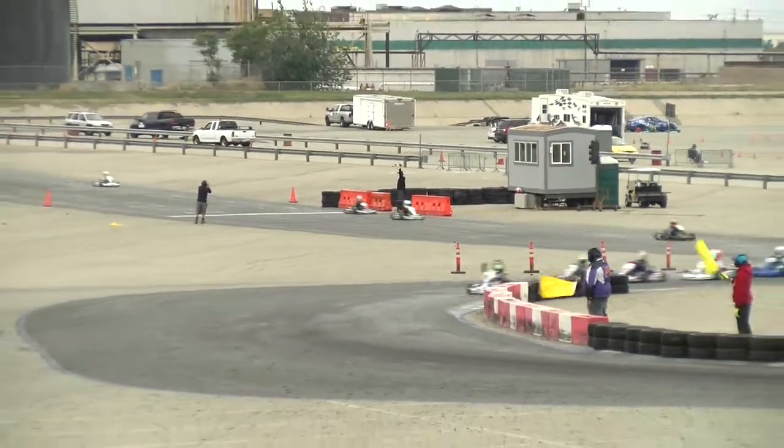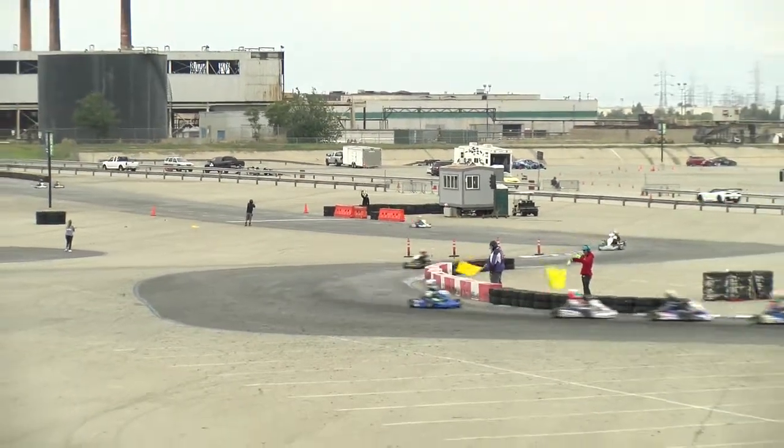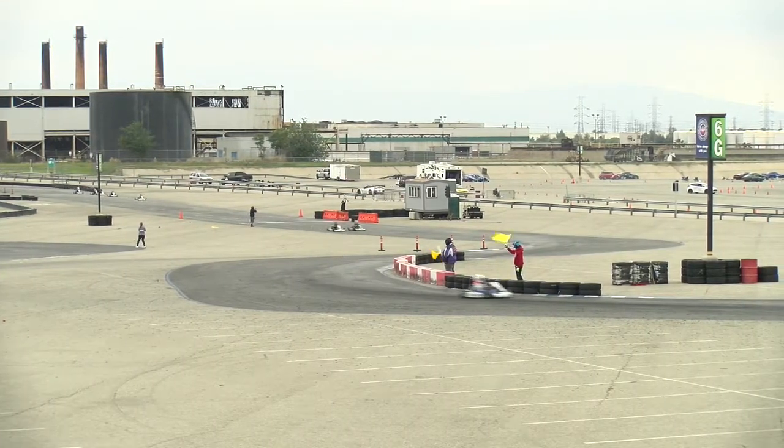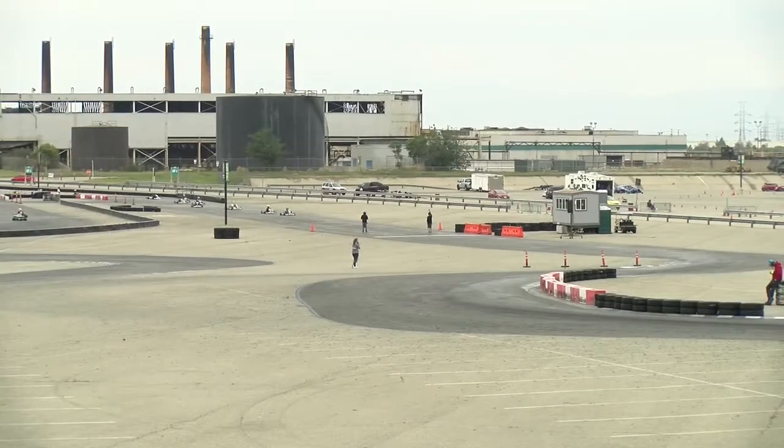It happened at Long Beach. Morgan dove down low to protect it, but it ended up costing him. What a win for Inzunza. Wow. One lap. He probably led for about 50 yards.